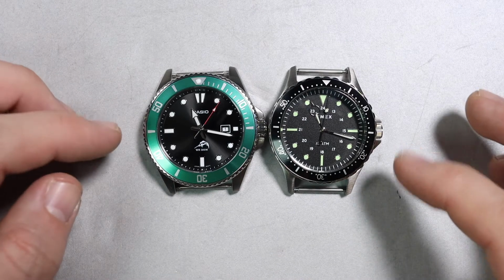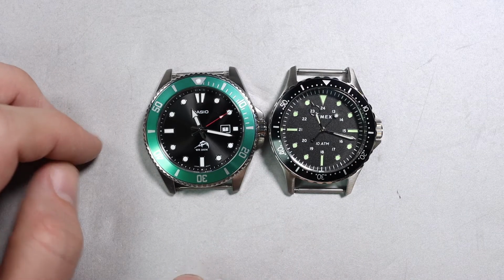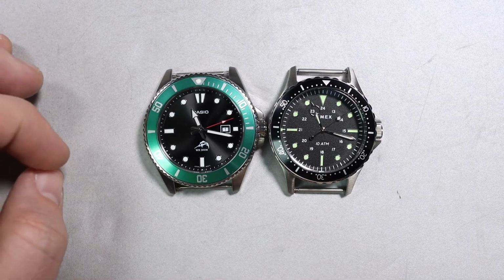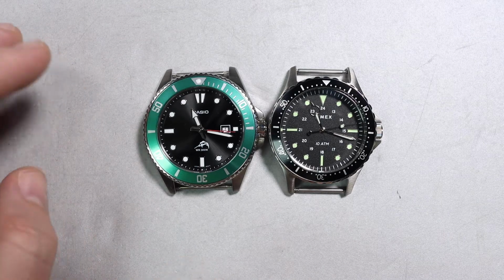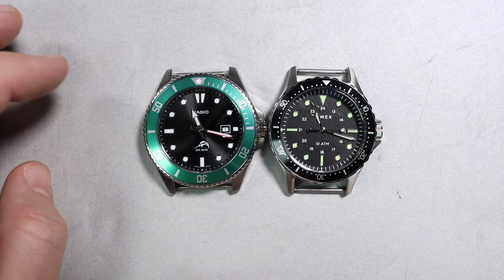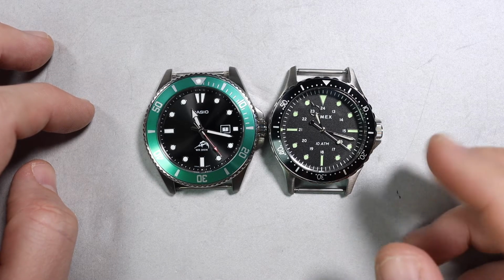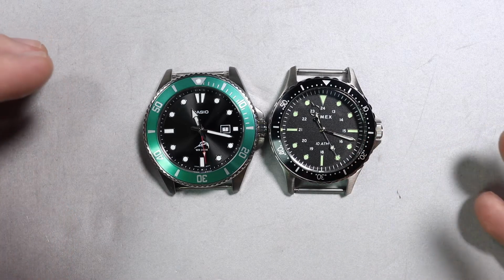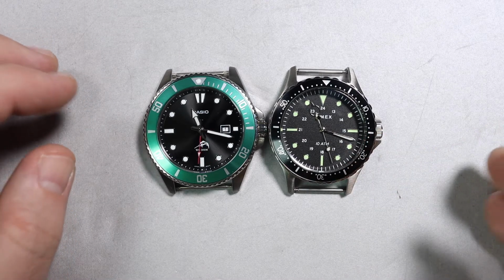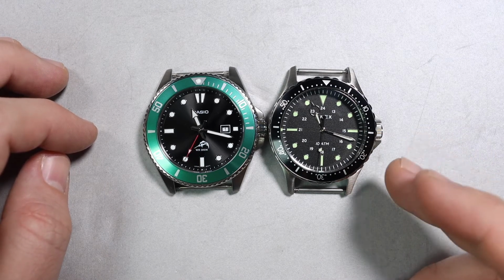Also, we should discuss the dials. The Casio Duro is a sunburst dial, and it has not applied indices, but seemingly applied indices, and it kind of mimics more of a classic dive style. It does also have that date window there. The Timex, on the other hand, is a matte black dial, and it does have, again, seemingly applied indices. I'm not sure if they are in fact applied, but this is more of a field watch aesthetic.